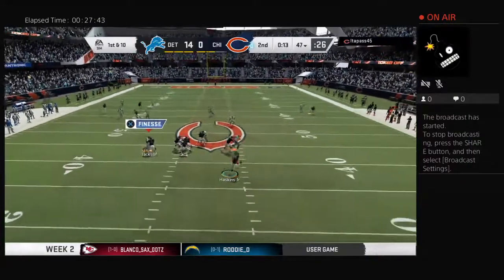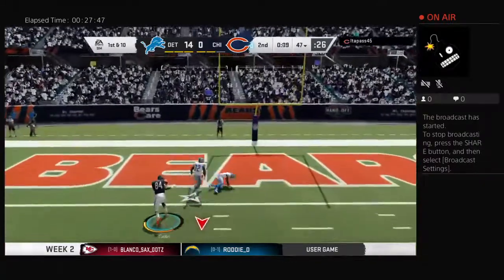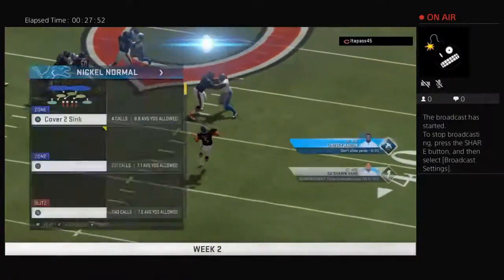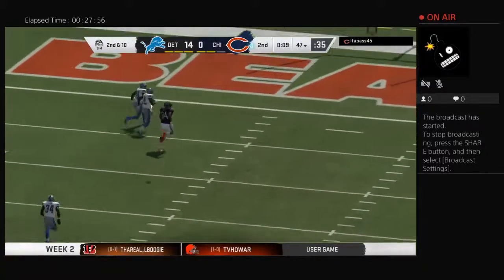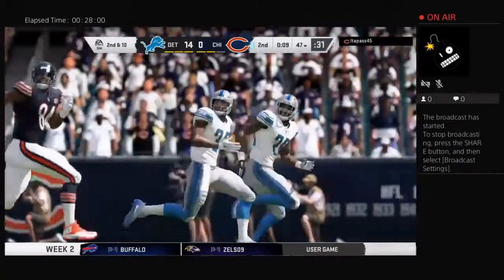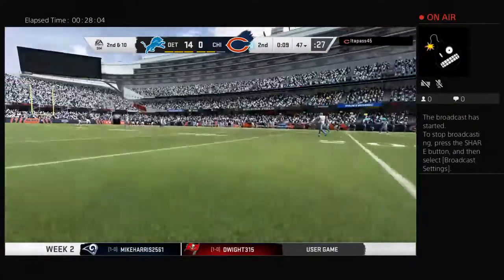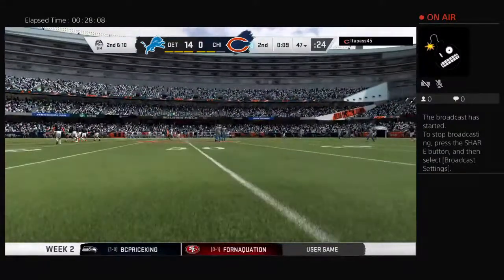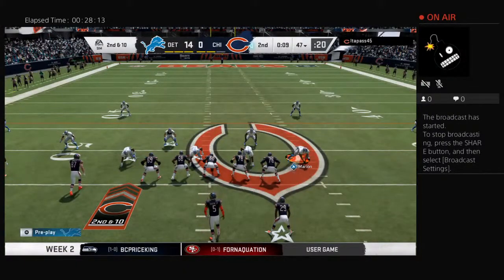Now after the turnover, here's Haskins. He'll buy some time right. And he knocks the ball away, and it falls incomplete. Second down and 10. An incomplete pass on first down. That leads to a 2nd and 10.